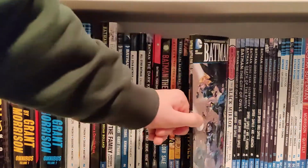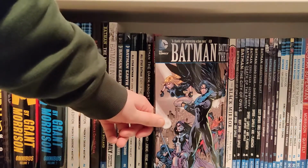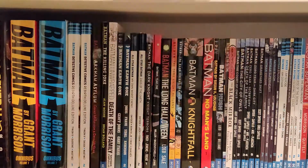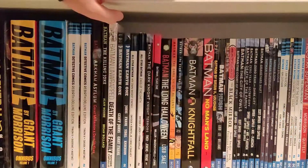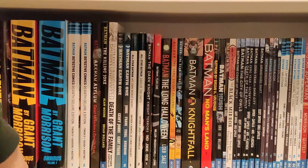One book which I wish was longer because I love this concept is Batman Battle for the Cowl, where it's most of the Robin family trying to battle to be Batman. So you have Red Hood being Batman with guns. You have Dick Grayson as Batman. I know this goes more into the book here by Grant Morrison, because he goes into Batman and Robin, that's Damian Wayne and Dick Grayson Batman. So I'm at least going to get more of that.